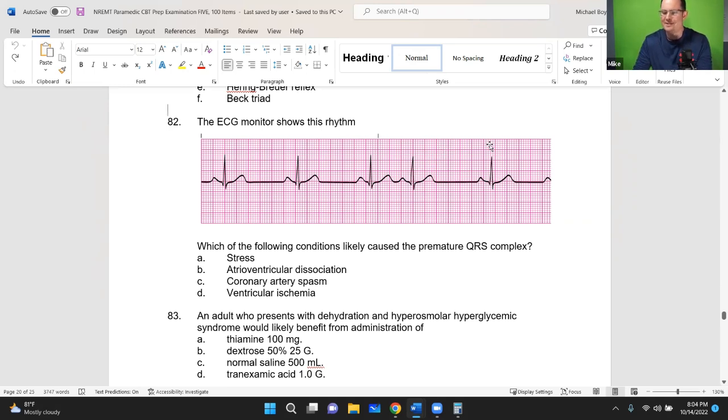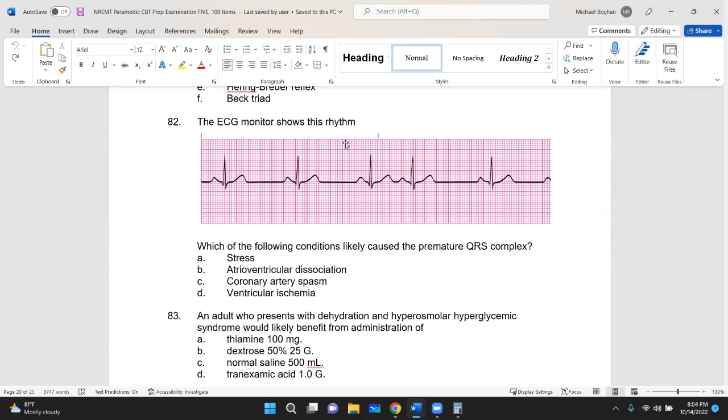What can cause PACs? Stress. Most people will experience PACs at some point in their lives. They are often a result of stress, caffeine, or even alcohol, and they typically occur when the patient's at rest.